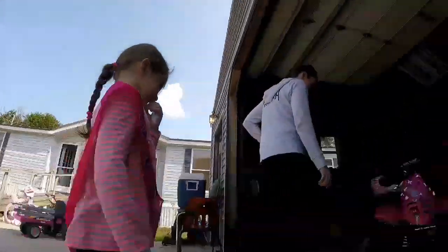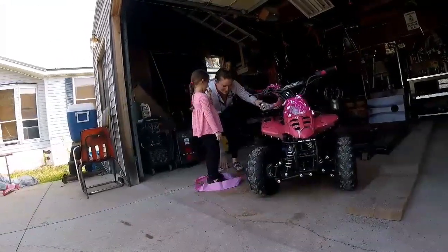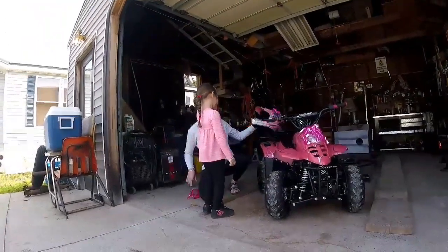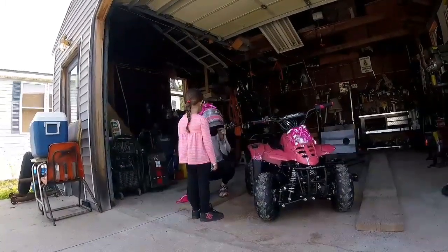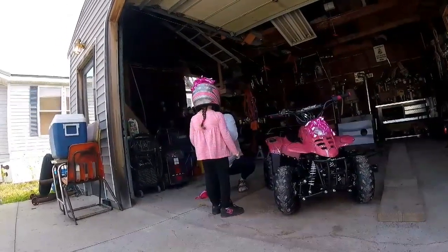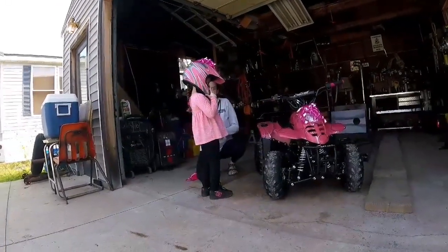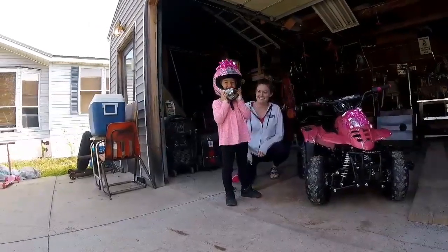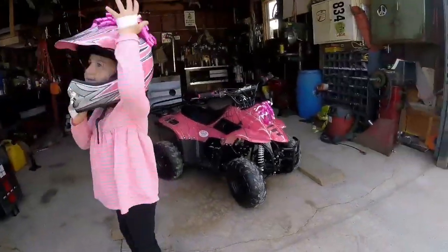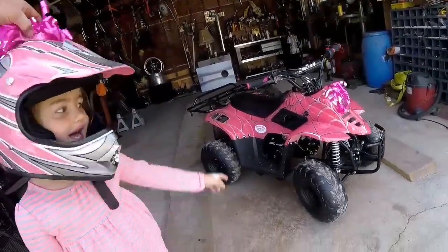Come here, go with Mama. Look, you got a new helmet too? And it fits? We'll find out. It fits perfect. What do you think about that pink Spider Girl four-wheeler, huh? Daddy taped it, he's on it. Yeah? You want your bow off? Yeah. Okay.